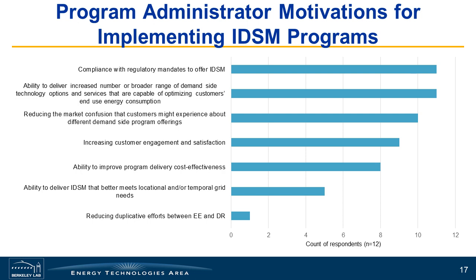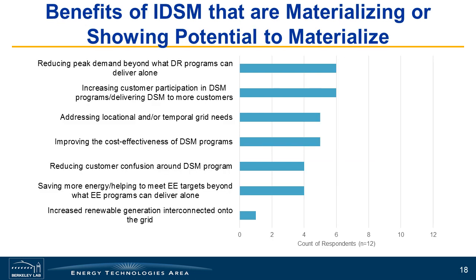So in contrast to our inquiry about the utility motivations for pursuing IDSM, the utility respondents were much less unified in their assessment of what benefits have been achieved. Since the survey instrument allowed respondents to check all that apply, our findings suggest that utilities are not capturing all the benefits that IDSM is purported to provide.